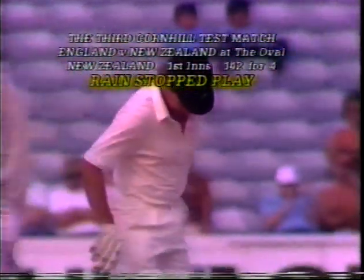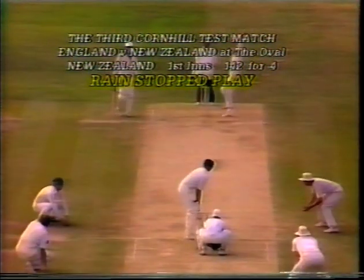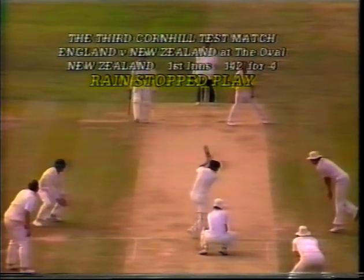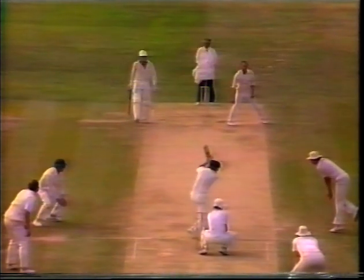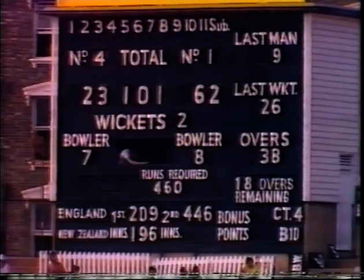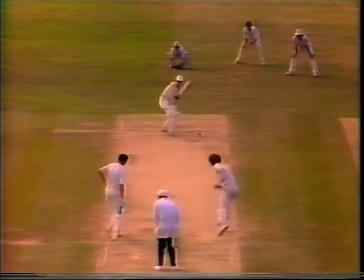The rest of the time he's been quite prepared to play a secondary role to John Wright. And a floaty full toss. Jeff Howarth in a beautiful position there, striking that through the covers for 4. Well, the 100 is up now for New Zealand. Over pitched, and that's a good shot, 4 runs. Driven very, very firmly through mid-off. A little pat on the shoulder for Wright from his captain.